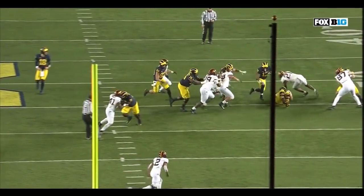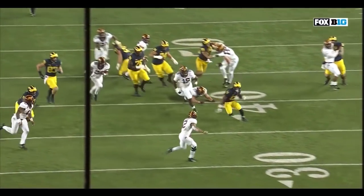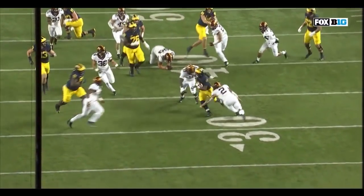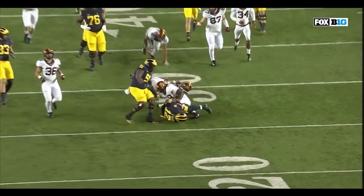So there are some options. If you don't get outside, then you can always try to cut it up. But I mean, Chris Evans makes that cut. He doesn't stop running. He doesn't slow down. He makes that cut, and that's why he's successful.